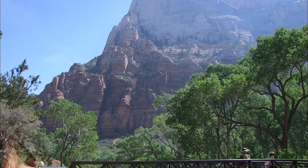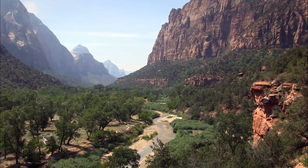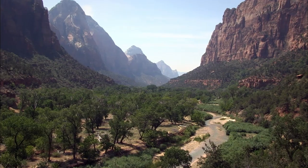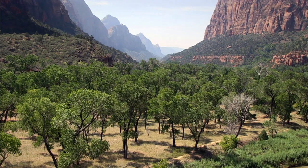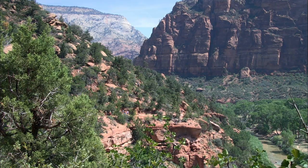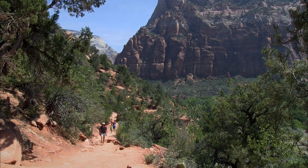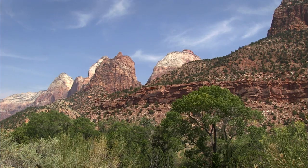Established as a national park in 1919, the park was named Zion, an ancient Hebrew word meaning refuge or sanctuary. Famous for its colorful landscapes and its imposing canyons, the park draws in more than 2 million visitors annually. It is the 7th most visited national park in the country.